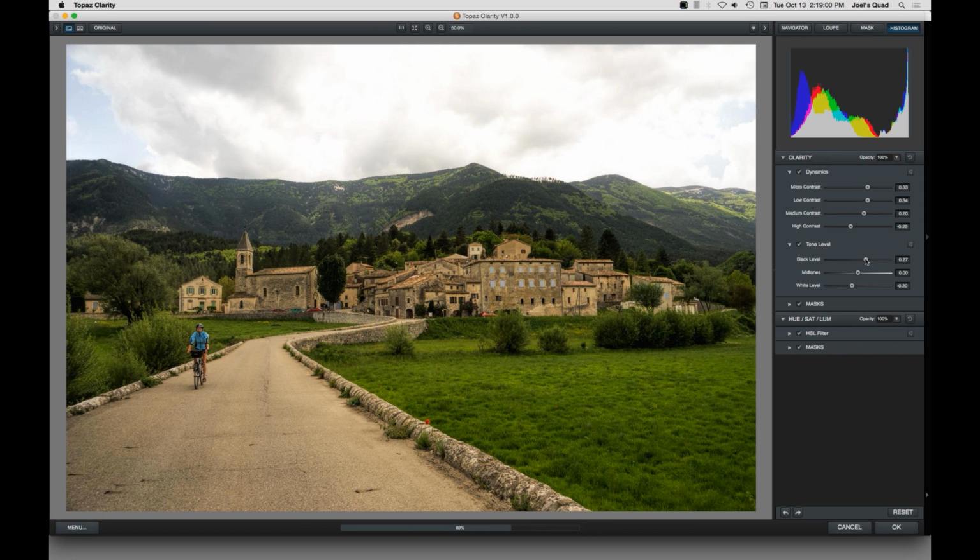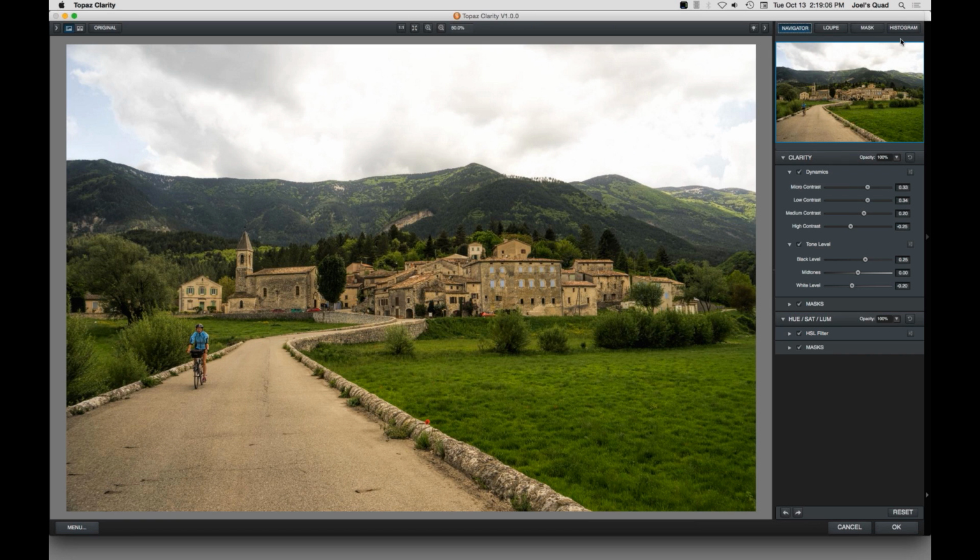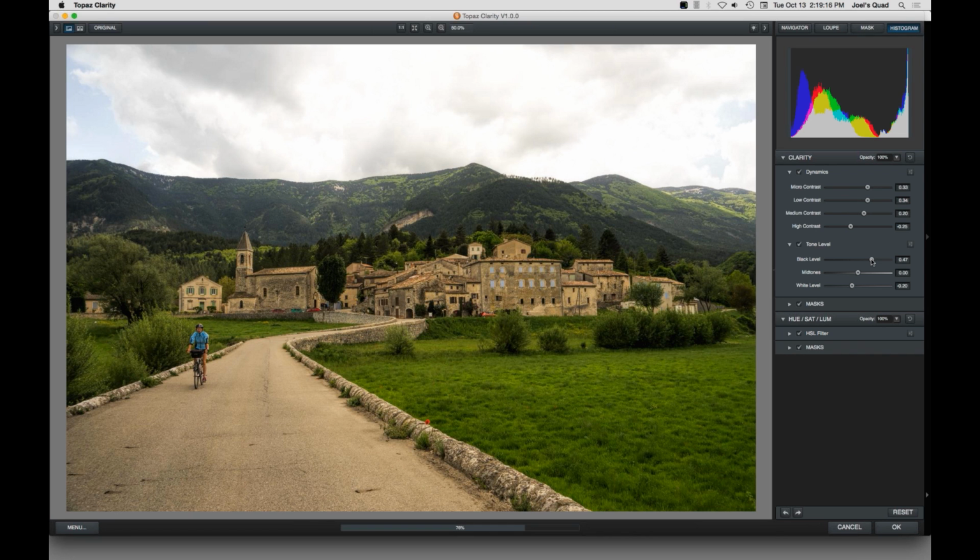What I like to do is go to the histogram. See, it defaults to the navigator up on top here. If I go up to the histogram button, I can see a histogram. And one way to use this black level slider is just to keep moving it until those black levels hug the left. So there I'm totally off of it. And I think where I was probably a pretty good level.